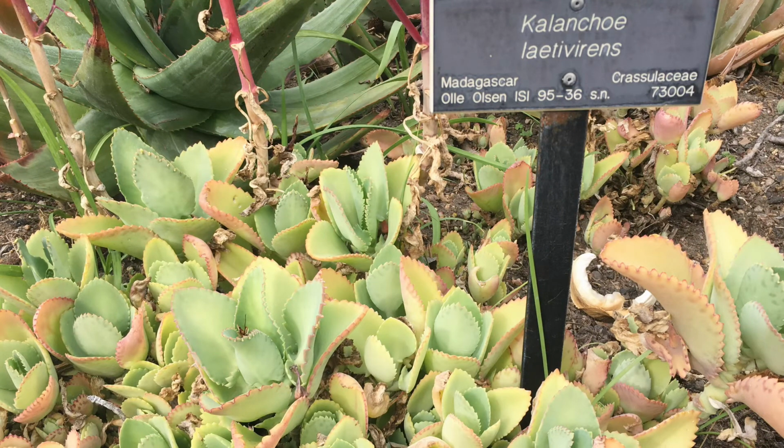Please take time to look at other desert plants in the Huntington Desert Garden. There are so many interesting and beautiful plants.